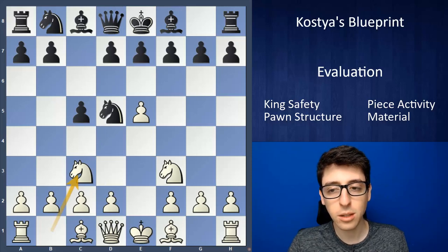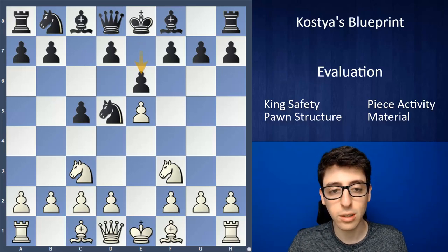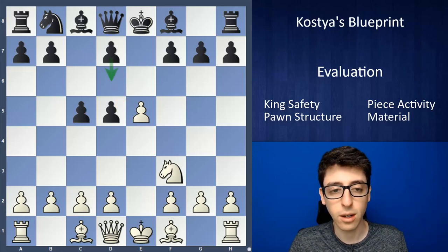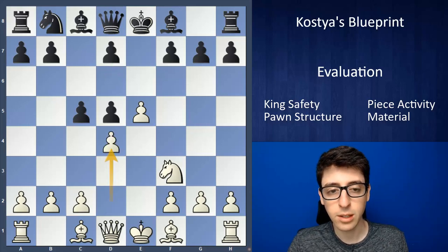So instead, black actually played the move e6, which is interesting because black is, rather than taking on c3, actually inviting white to capture on d5 and double black's d-pawns here. But I would say this is kind of a temporary doubling because black's next move is going to be d6, and it seems like black is going to be able to immediately trade off one of their double pawns here. So white plays d4, fighting for the center.